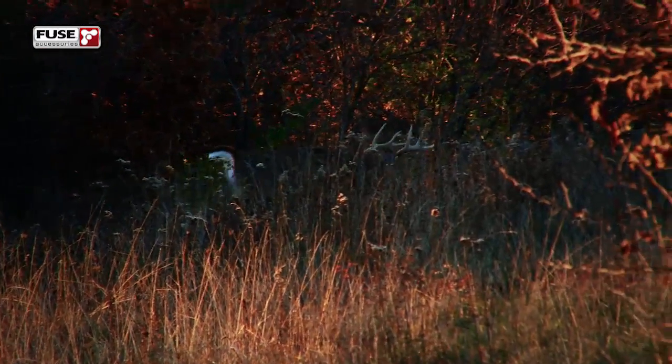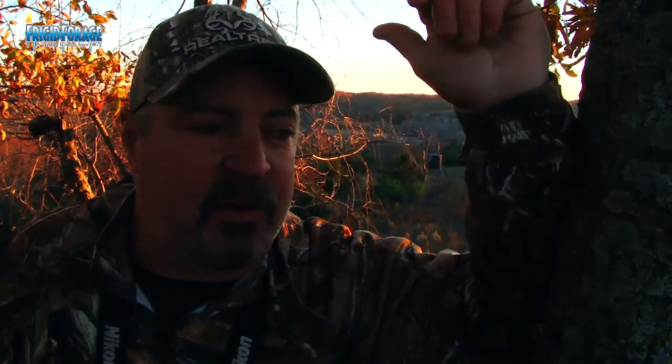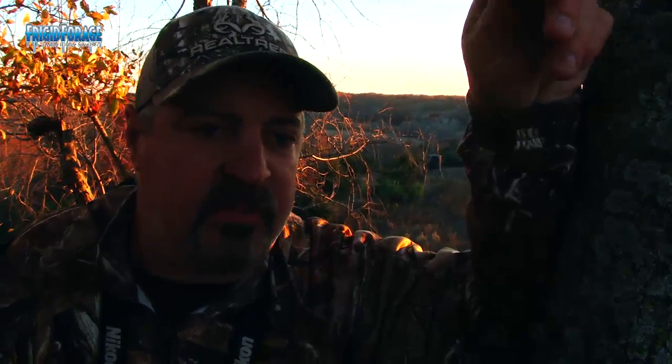So it's a good sign. He was out cruising for sure. We saw another young buck doing the same thing earlier, so it's a good sign. We got about 45 minutes left. Maybe he'll make a reappearance here.